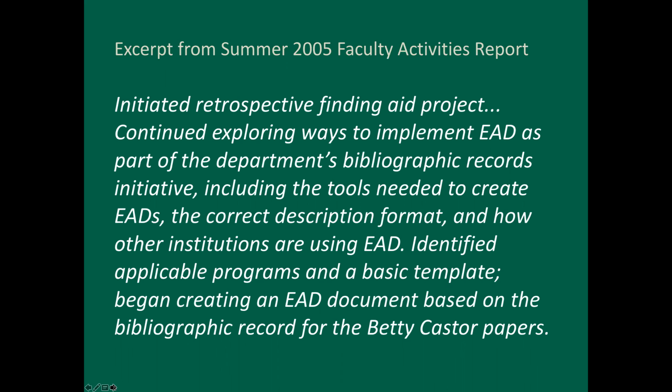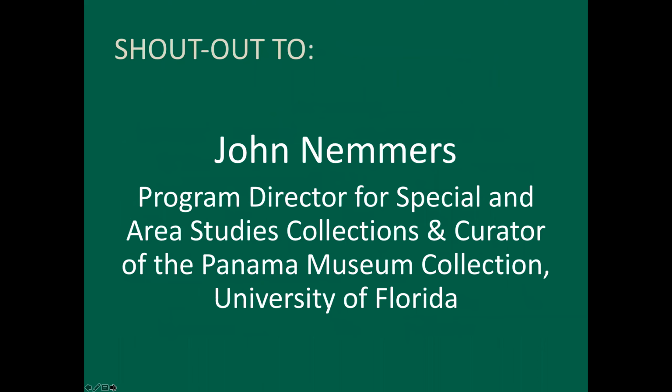The next year, in 2006, a friend and colleague of mine from the University of Florida traveled to USF to conduct an on-site workshop for NoteTab Lite. The workshop was for all Special Collections staff, not just those of us working with archives, but everyone, from the director to the systems administrator.